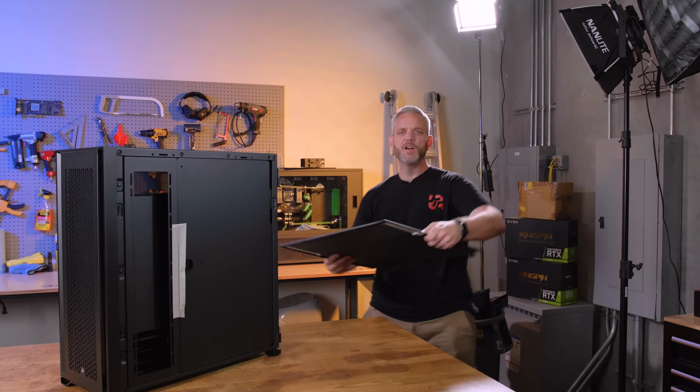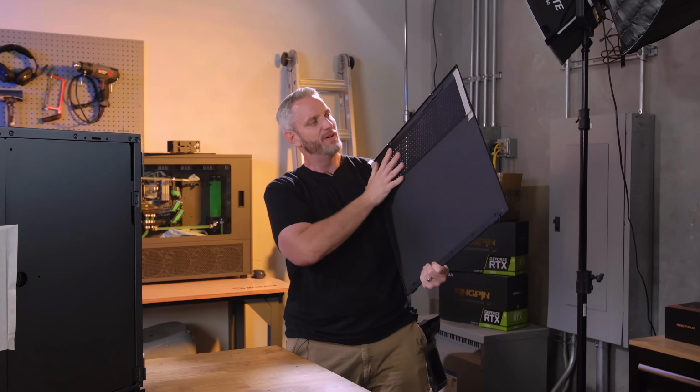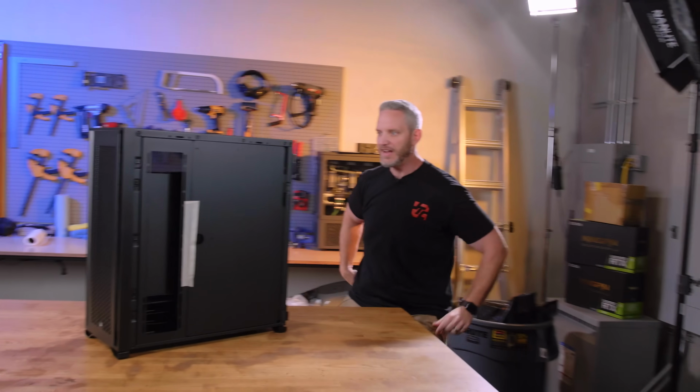Dang, this door. Phil, feel this. Am I gonna drop? Whoa! That is, oh, magnetic filter on the side. But yeah, the thing is so beefy, man. Not only did they scale up the overall size, they scaled up the thickness.